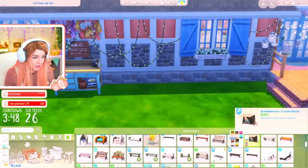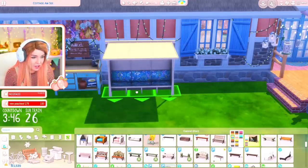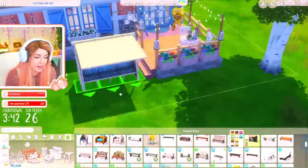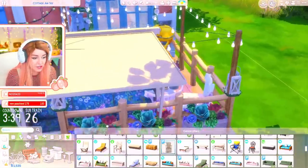Oh, hi. Oh, hey. You're cute, but you're quite big. But you are cute, but you are big. No, we'll forget you. But thank you for showing us. You're very cute.